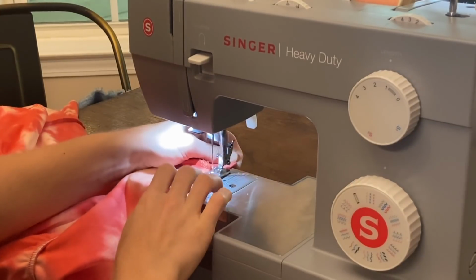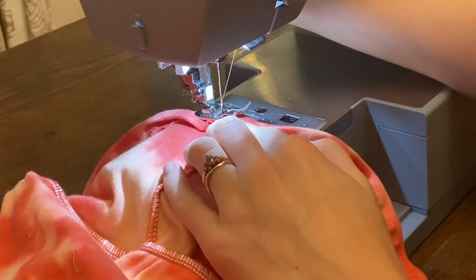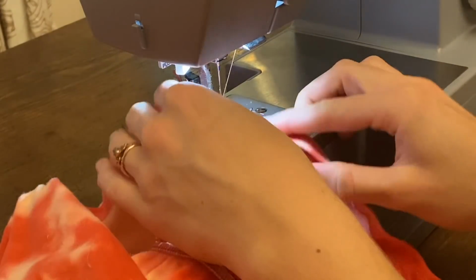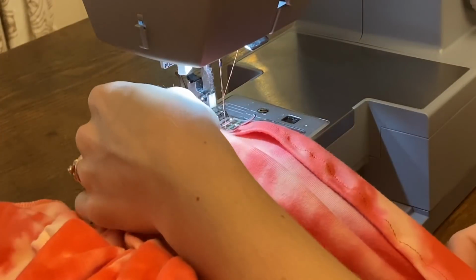You'll see soon. I am sewing all the way around this upper part, folding over one time to make the inside casing, and then I'm gonna sew around a double fold just to make a really nice solid hem. It's especially good to do this on really stretchy fabric because then it gives it a little more form to hold up that upper part.